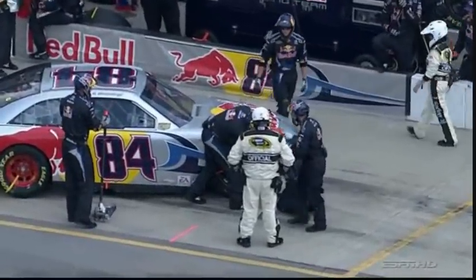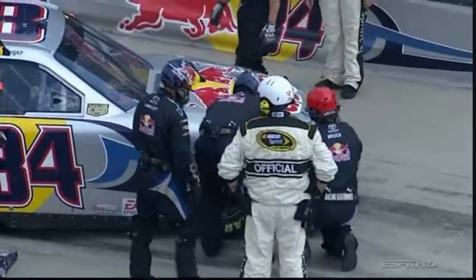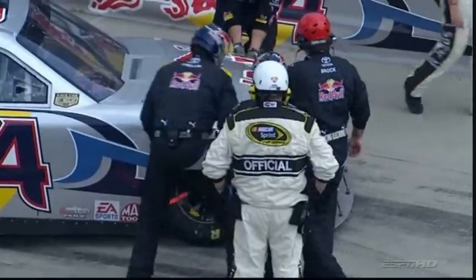There's A.J. Allmendinger in the pits. It looks like they're trying to make a minor repair to the front fender. Maybe had some contact on pit road coming in and out of his pits. That's where you see this a lot of times. These guys come out of their pit stall and catch somebody. It's pretty good, though. It looks like they got it fixed.